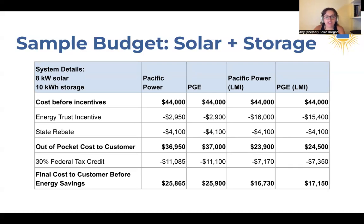Now, if you're installing solar and storage at the same time, so we have an 8 kilowatt solar system and a 10 kilowatt hour storage system, that means your cost before incentives is $44,000 across the board. You can then access the new Energy Trust of Oregon incentive for home energy storage, which is $2,950, or $2,900 if you're a PGE customer. And then if you can access Solar Within Reach, it's $16,000 or $15,400.